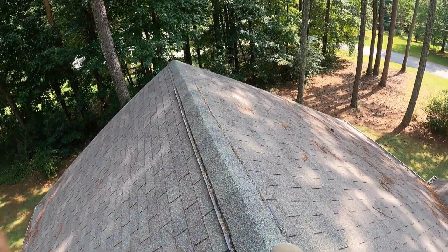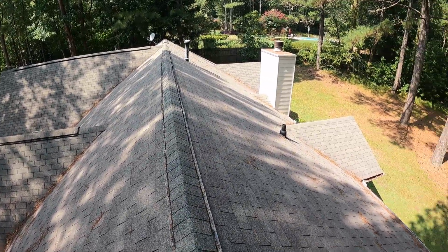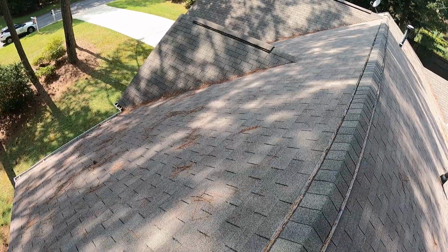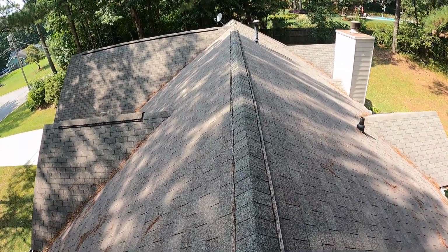Maybe a little roof maintenance to hold out the roof a little longer, and then plan for replacement, I would say, in the next 2 to 5 years. No hail hits, so it doesn't look like it's going to be able to be claimed under insurance or anything, but it just looks like normal wear and tear.